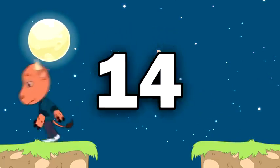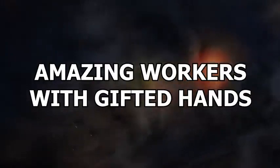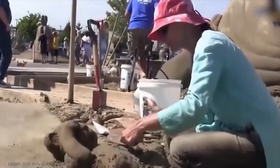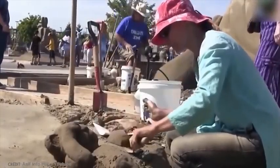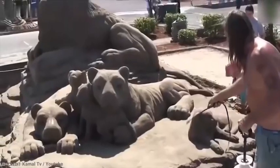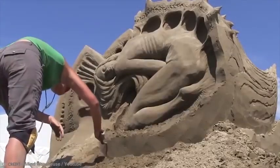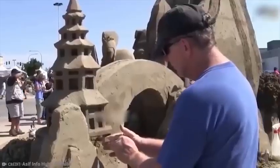Number 14. Amazing workers with gifted hands. Have you ever taken a bucket and spade to the beach to create the most epic sandcastle anyone has ever made? Well, we hate to break it to you, but you're probably not gonna do a better job than these skilled people. They really do have gifted hands.